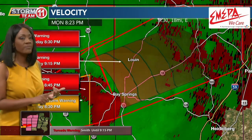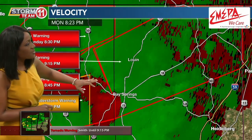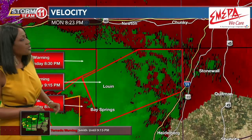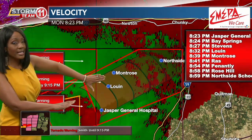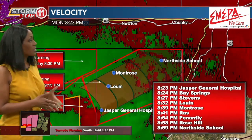So again, if you're in Lewin, you want to go ahead and get to that safe place. Similar for Bay Springs, Stevens as well. Again, it's going to be moving more so parallel to Highway 18. So again, this is a dangerous situation. You want to make sure you are in the lowest level of your home. Get away from the windows. Put as many walls between you and the outside.